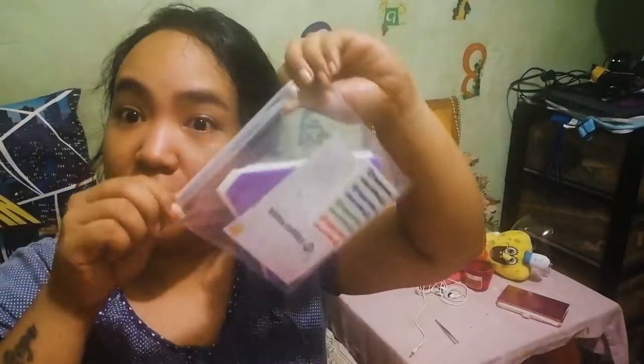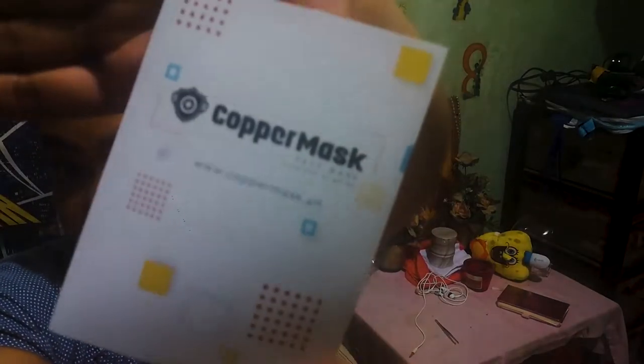So ito yung mga items na nasa loob ng box. Meron siya parang guidelines how you'll be able to use it. Oh, so style your copper mask. That's what it says. Now, what's new? The co-feminar.